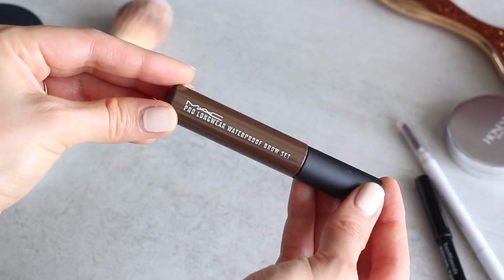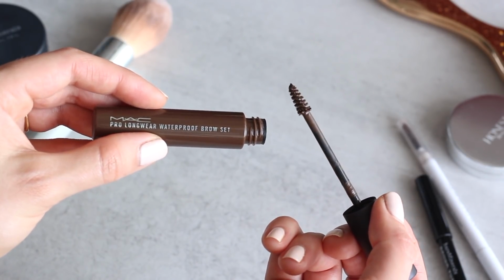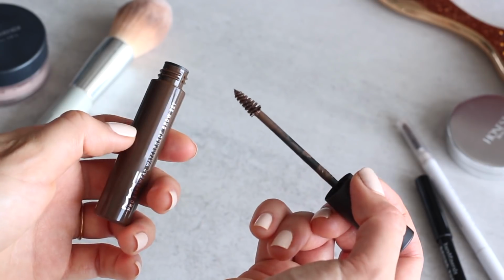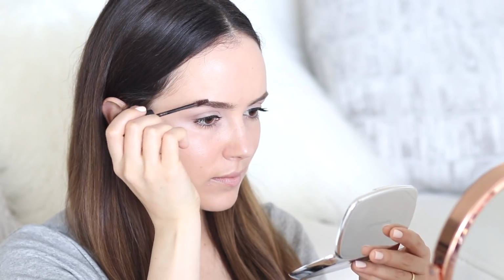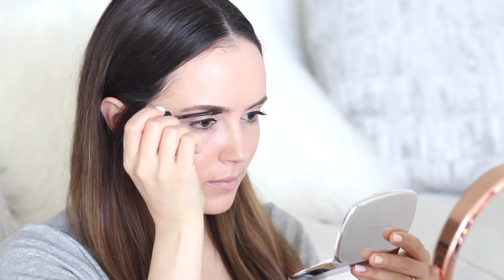Okay, now I'm using my MAC brow set in the shade Brilliant Brunette. This is kind of like a mini mascara, but it's for your eyebrows. And again, I just brush very gently in an upward motion to get a more natural effect. You can easily apply way too much of this product, so I go very gently with it. And then mostly around my arch area, I apply very little at the start of my brow.